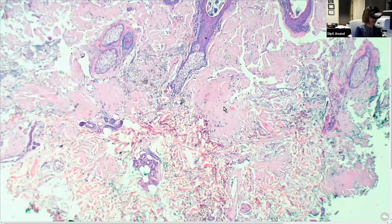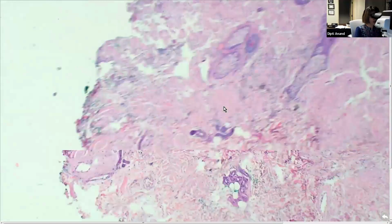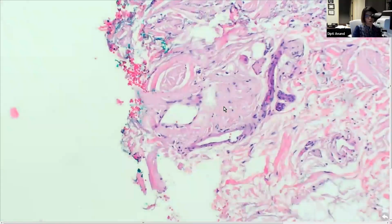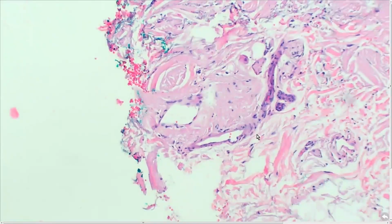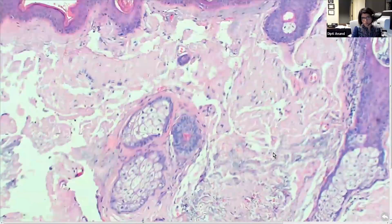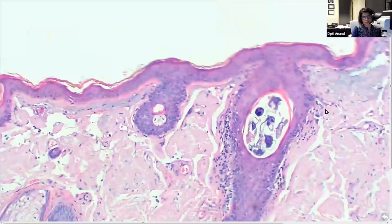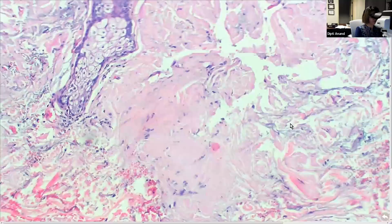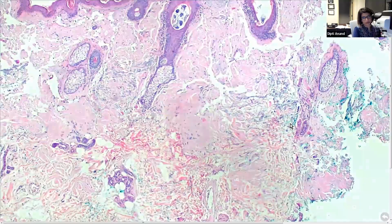Then it likes to hide around the vessel. So if you are ever in doubt, find a vessel and look for deposition around it. And if you're seeing deposition around it, that's amyloid. You see that? And there will be some interstitial hemorrhage, but not much inflammation. There are nice Demodex mites in the follicles right there. It's probably from the face. This is nodular amyloid.